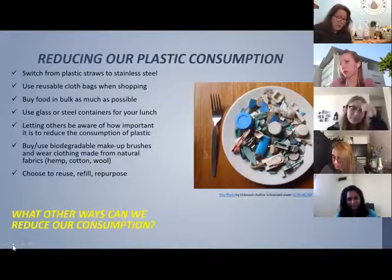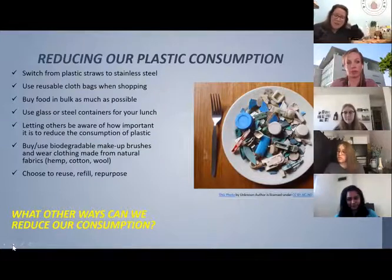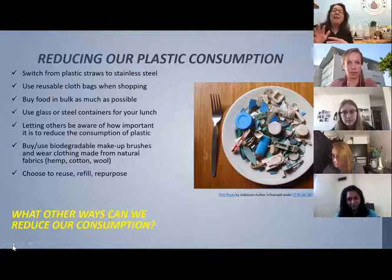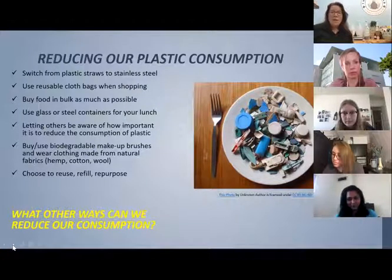All right, so what other ways can we reduce our consumption of single-use plastic? I always suggest to my customers that they reuse their plastic bottles and their pumps. Your shampoo bottles and your detergent bottles, sometimes they come with a pump already. The ones that you purchase at the grocery store or Shoppers Drug Mart, repurpose those, reuse those. They're invaluable. You can use them and get a lot out of them.